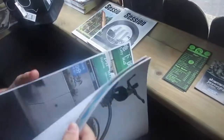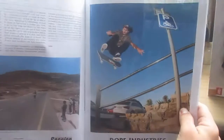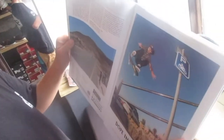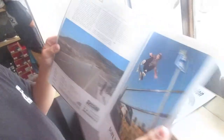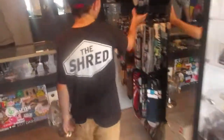We have the new Session, and I'll show you a picture of the new Session. There's Dylan in the Session for a Dope Industries advert. I don't know why he's doing an advert for Dope Industries. He doesn't ride for Dope Industries, but it's a sick photo, and he's wearing a Dope Industries t-shirt and a cap, so I think that's why. Magazine. We got the Stance.